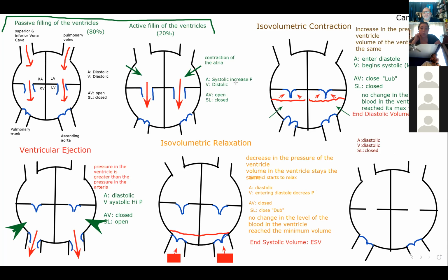Has it started passive filling again? It hasn't just started, it's been passively filling the whole time. Notice again, there are no valves stopping blood from coming back. So this whole time, all these events have been occurring inside of our ventricles, we have slowly been filling our atria with blood. First a little bit, then a little bit more, and then a little bit more.